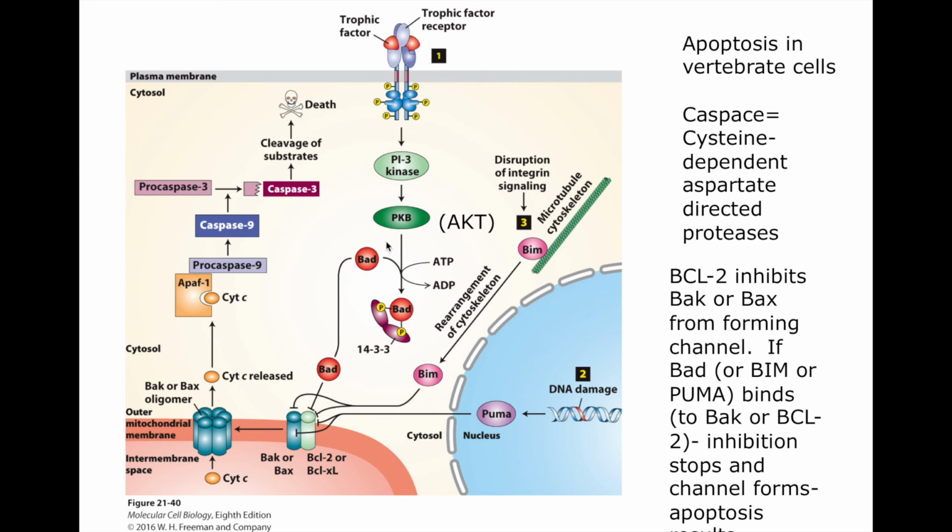Okay, so again, at the level of detail that we talked about the first time, if a cell receives a trophic factor, a kinase gets activated, and a protein gets phosphorylated. I don't think we talked about BAD necessarily. Can't remember. And that protein getting phosphorylated means everybody's okay. That's the end of the line. If the trophic factor is not received, so the cell is not getting a signal to grow, instead this inhibitor of an inhibitor allows cytochrome C to be released from the mitochondrion. Cytochrome C being released from the mitochondrion is a signal to activate a whole bunch of proteases, which will eventually kill the cell.